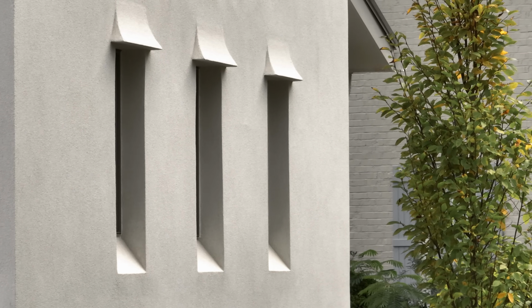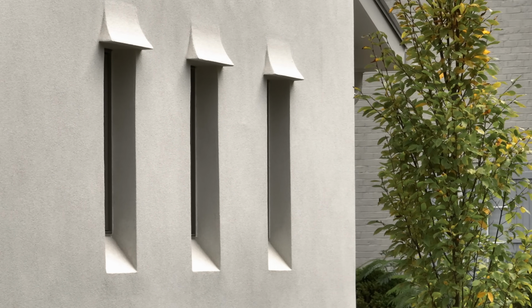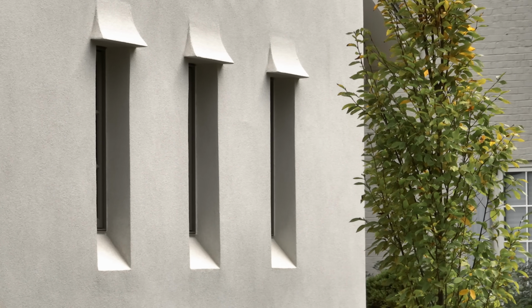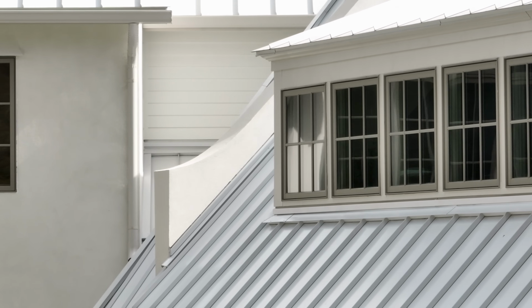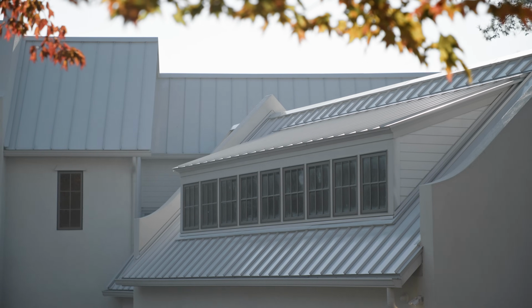We certainly landed on mostly the stucco. We played around with some different roof colors and materials, but then we landed on the white standing metal seam roof.